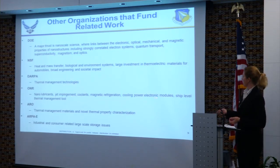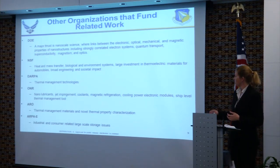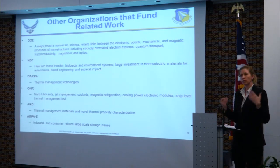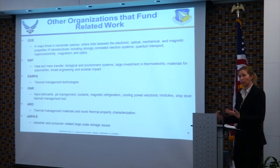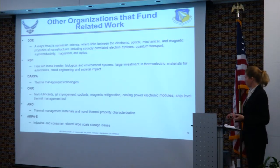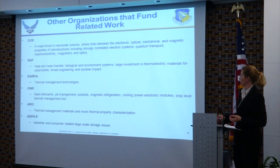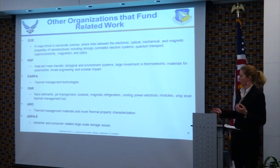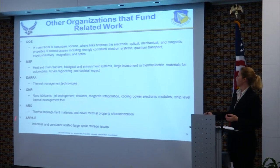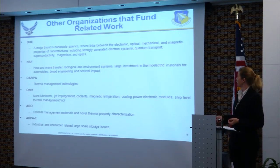ONR has a really nice program. I ripped off most of their PIs when I got my MURI started back in 2007. Mark Spector is the program officer, and he does a very, very good job of thermal management and looking at the science to actually accelerate thermal management techniques. So really very nice work there. ARO has a pretty nice program as well. Rob Mance was the person I worked with, but David Stepp also has some very interesting property characterization. And then ARPA-E, clearly the big dog, and one of the major players for industrial and consumer-related large-scale storage issues, and funding some really exciting work.